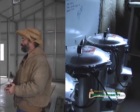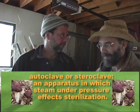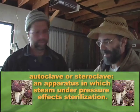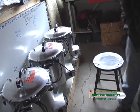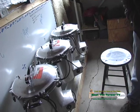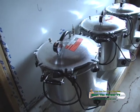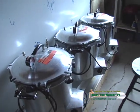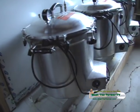That's correct. You call them stereoclaves, or autoclaves? What's the difference between an autoclave and a stereoclave? I'm not sure there's any difference. I think it's just the verbiage. All right, semantics. They look like giant pressure cookers. They are just large pressure cookers. They run on 220, which makes them a little more efficient in terms of power use. And I can fit around 40 pounds of bulk grain or sawdust into each one of those.